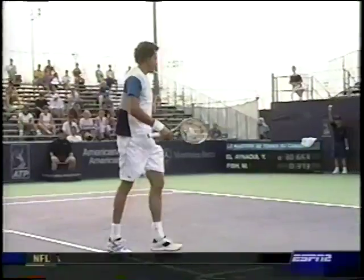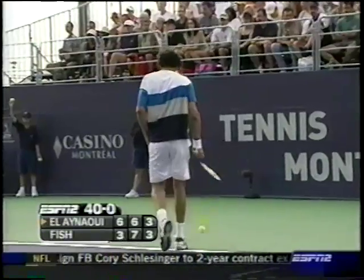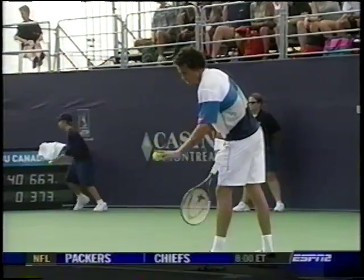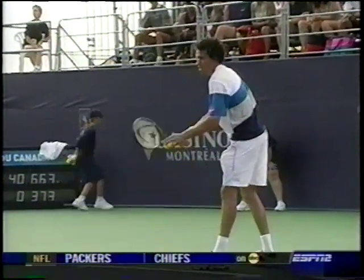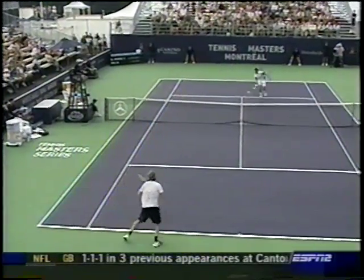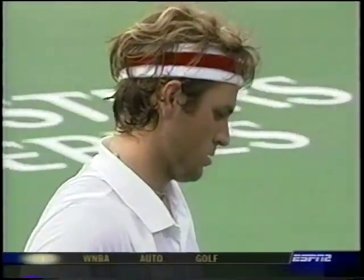Younes El Aynaoui, 30-something. He's 31 years old. Ivan Lendl was his hero in that he used to go out and buy clothes and wanted to look just as much like Lendl as he could. Dad didn't want him to be a tennis player. He didn't think there was any future in it. Moroccan tennis player, who ever heard of that? Now they've got some serious players there.